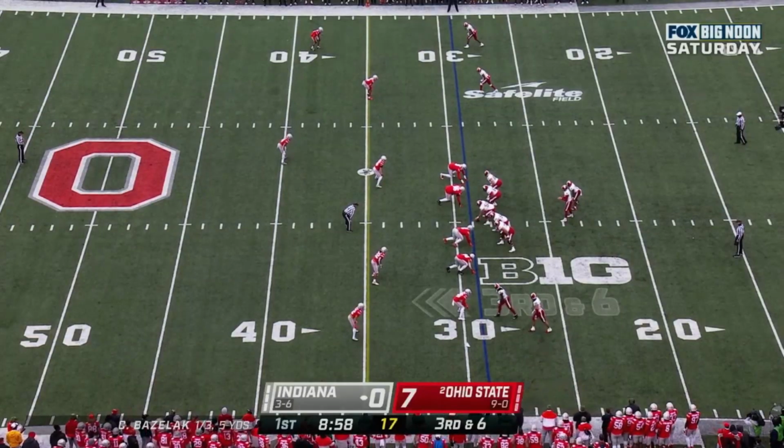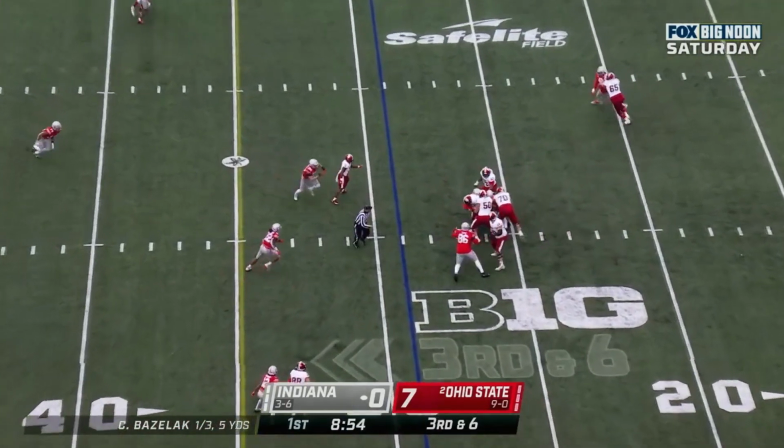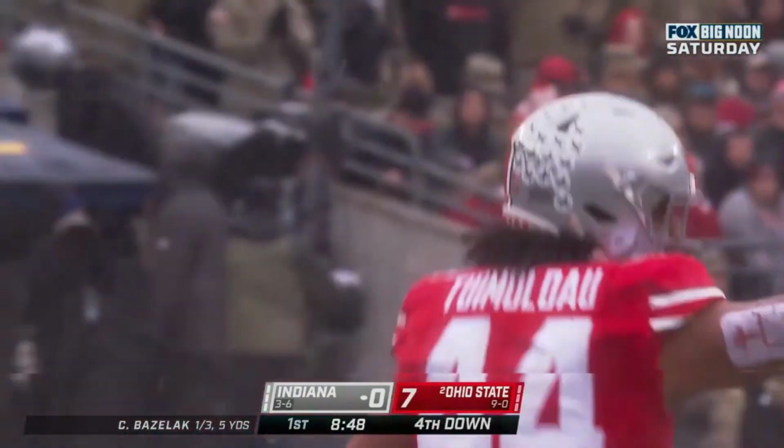Shivers in the backfield with him for Indiana. Snap to Bazelak, back at his 21. Looks to throw, takes off running. He's grabbed and he is taken down. Tyron Vincent, defensive lineman, stops him around the Indiana 28. Hoosiers will have to punt.